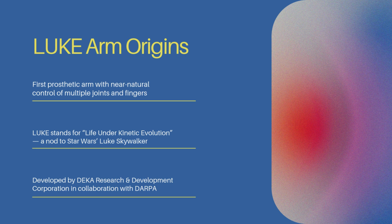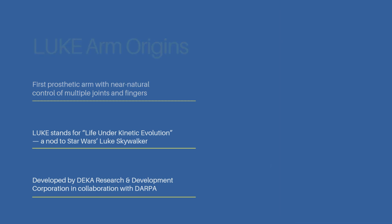So, the Luke arm was developed by DEKA Research and Development Corporation with funding from DARPA. The acronym LUKE stands for Life Under Kinetic Evolution, which is also inspired by Star Wars' Luke Skywalker, which I thought was funny. However, it is engineered for real-world use for amputees. It is designed to restore both functional and sensory connection.